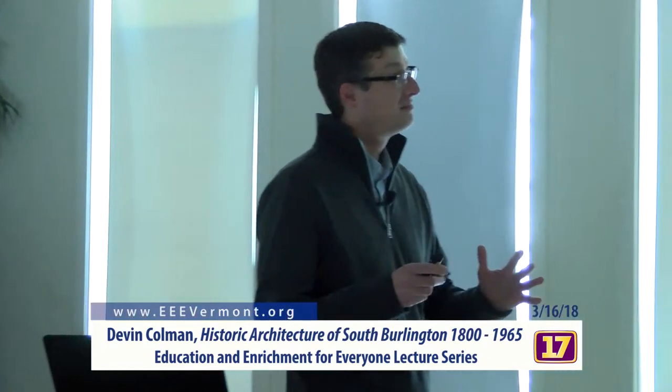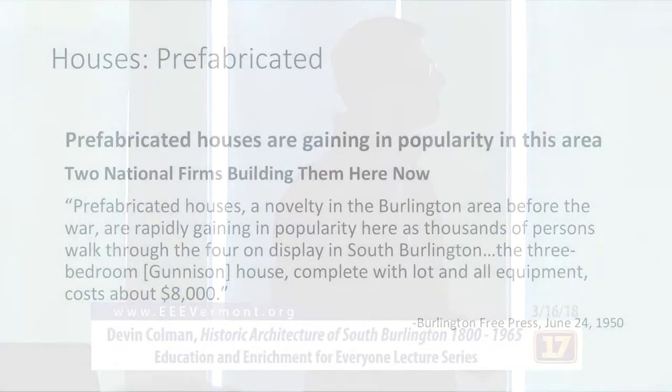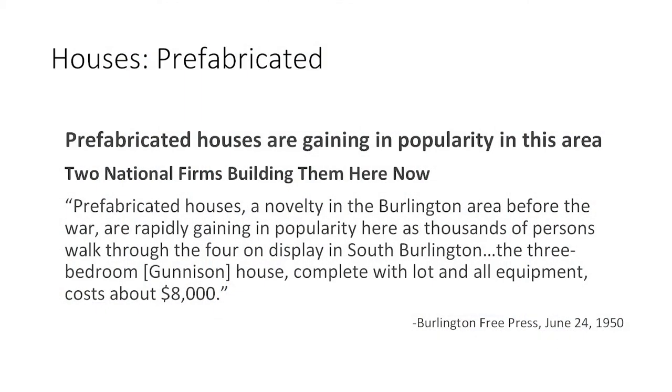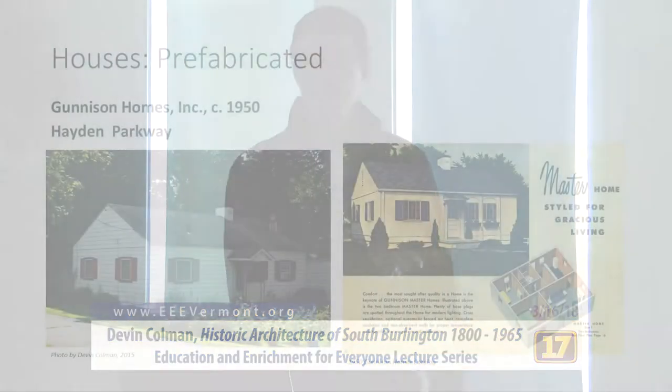And along those lines, prefabricated housing really took off in the 50s. And this is from the Free Press in 1950. It says, prefabricated houses, a novelty in the Burlington area before the war, are rapidly gaining in popularity here as thousands of persons walk through the 4 on display in South Burlington. The 3-bedroom Gunnison house, complete with lot and all equipment, costs $8,000. And the houses they're referring to were on Hayden Parkway.